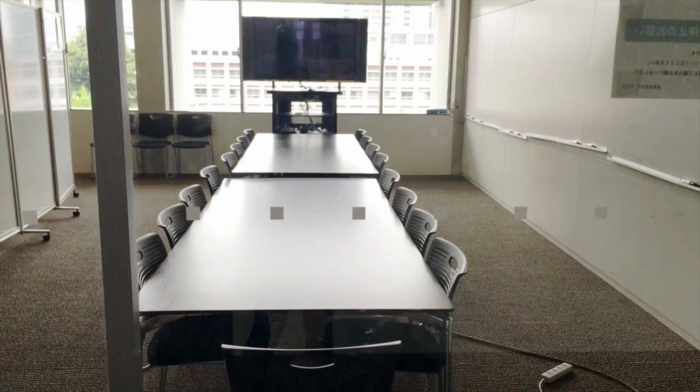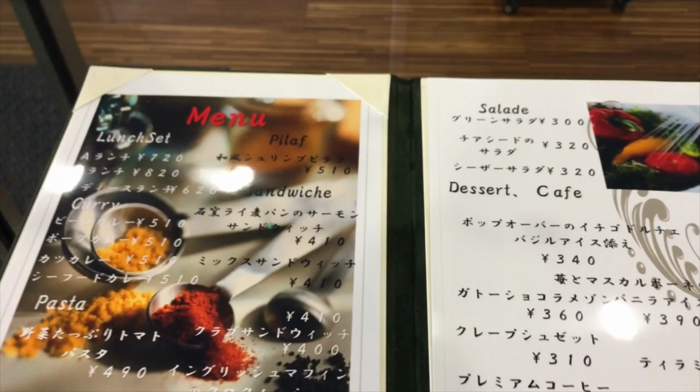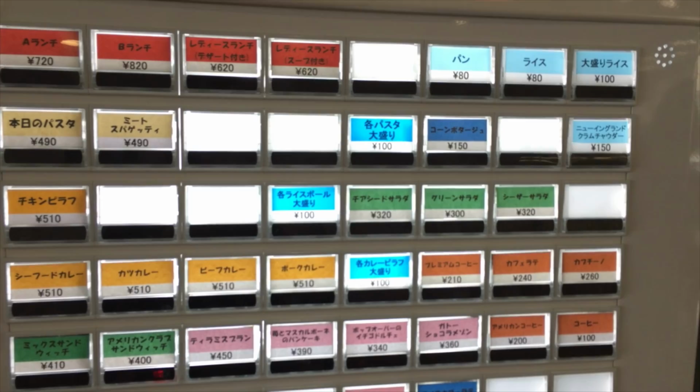And this is one of the cafeterias on campus. This cafeteria is more popular amongst girls and serves food like salad, pasta and dessert, but I needed something a little bit more manly, so I ate at the next cafeteria. And when you first go in, you purchase the food from the vending machine, and for a meal the average is 500 yen, then you take the ticket to the counter and collect your food.